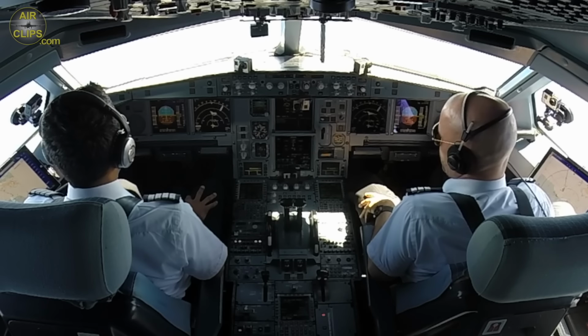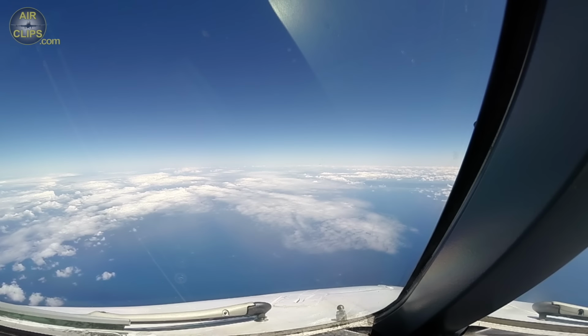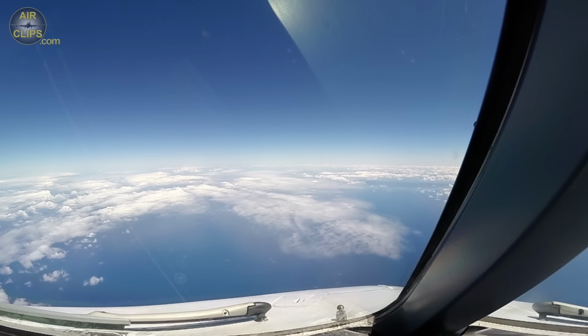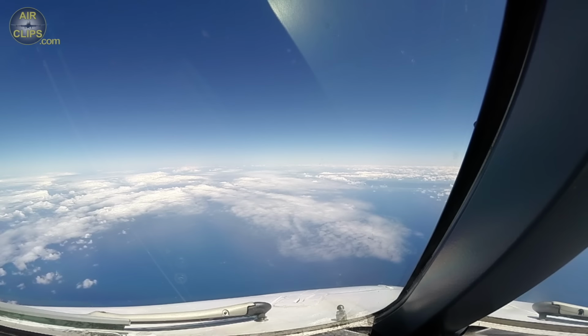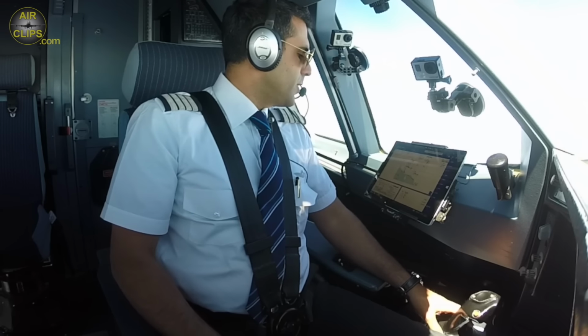Ocean. Looks a little bit cloudy, but it's always quite nice. We can see the islands.